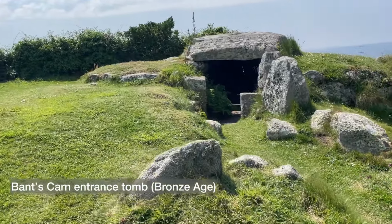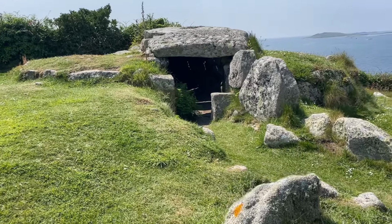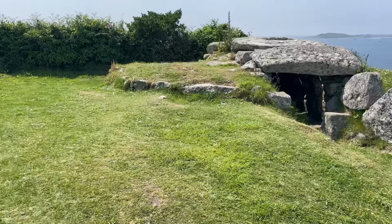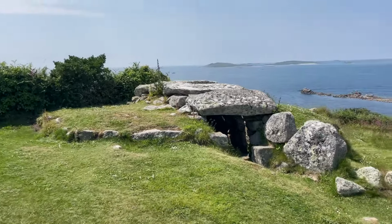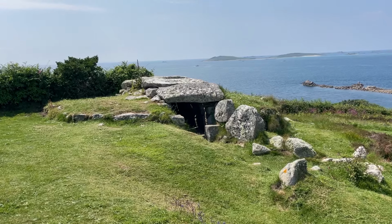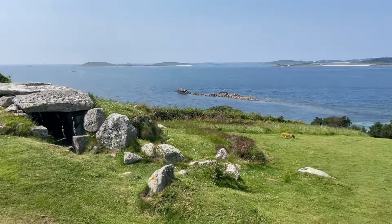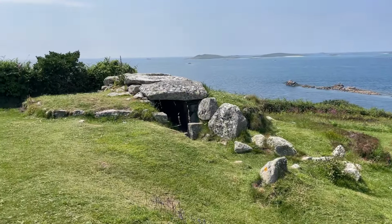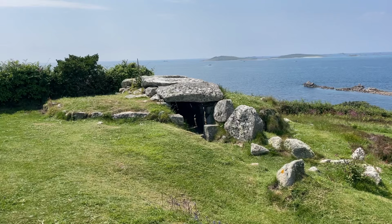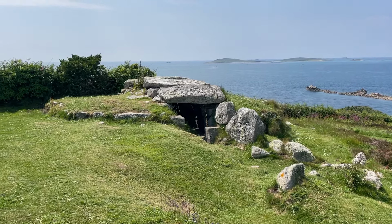This is quite unique to this island and this area. I think this is the best example of this type of burial chamber. In Britain, it was a communal tomb. Much older than the village below that we've just been looking at. It dates from the Bronze Age, so it dates from somewhere around 2500 BC up to 800 BC.